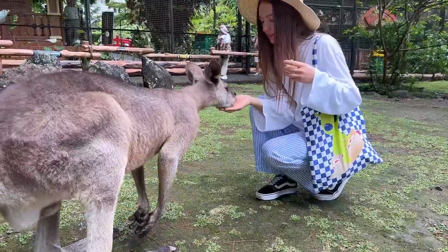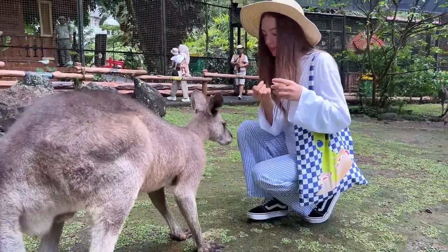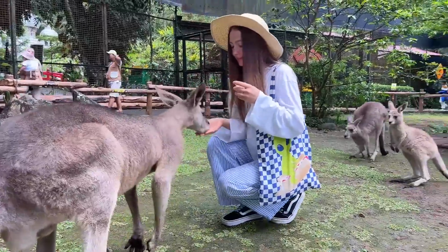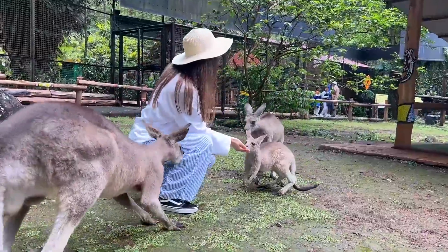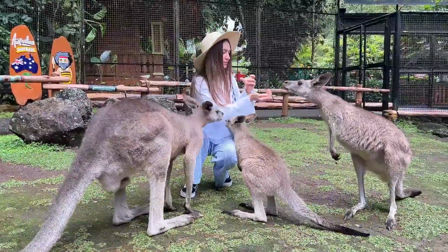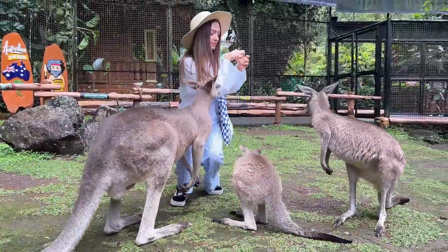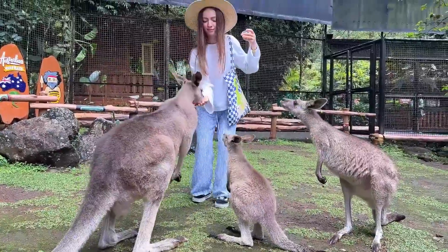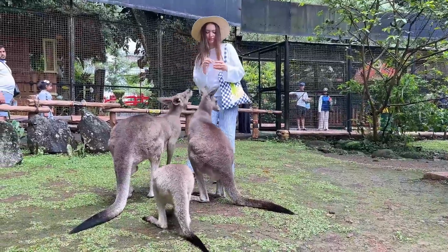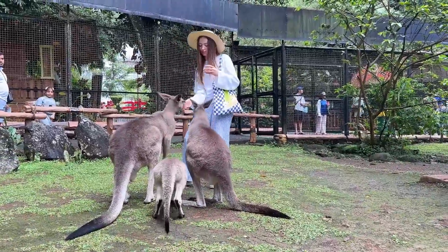Next, I found myself in a small area with lemurs and kangaroos, where you can actually interact with the animals and feed them by hand. It was such a different experience from tossing food from a car. Here you could really connect with them. I used to think kangaroos were aggressive, but these calm, playful ones totally changed my mind. It was a lot of fun.